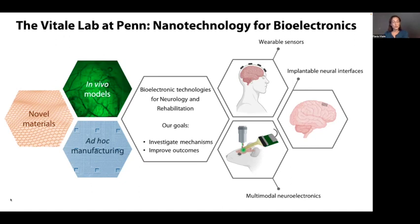To accomplish this goal, we adopt a multidisciplinary approach, combining fundamental studies of nanomaterial properties with the development of custom manufacturing processes to integrate these materials into functional devices. And we then use our devices to research neural function and disease in a number of in vivo models, ranging from small animals all the way up to humans. Some examples of these technologies include wearable and implantable sensors for clinical monitoring and diagnostics, as well as small microelectrode arrays for basic science studies of neural function and disease.